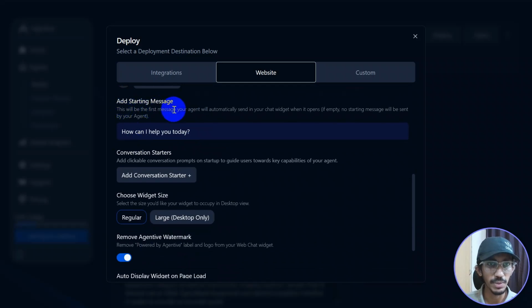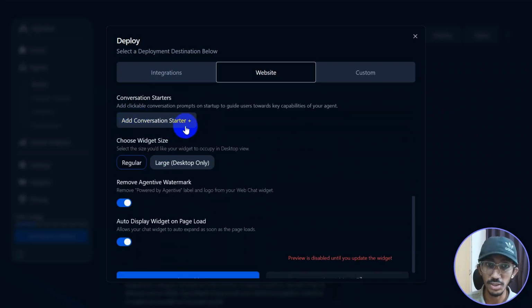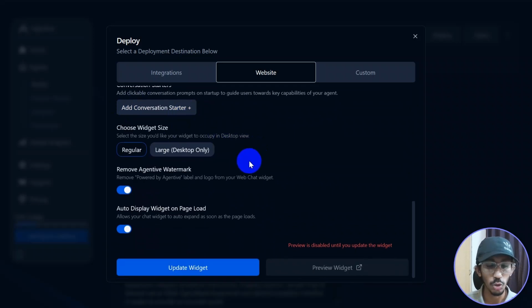Add a starting message. Do you want to give any starting message to the user? How can I help you today? That's fine. You can add conversation starters for common inquiries that customers may have with your business. Choose widget size: regular, large, desktop only. I can select this just for testing purposes, or I can go with regular for now.